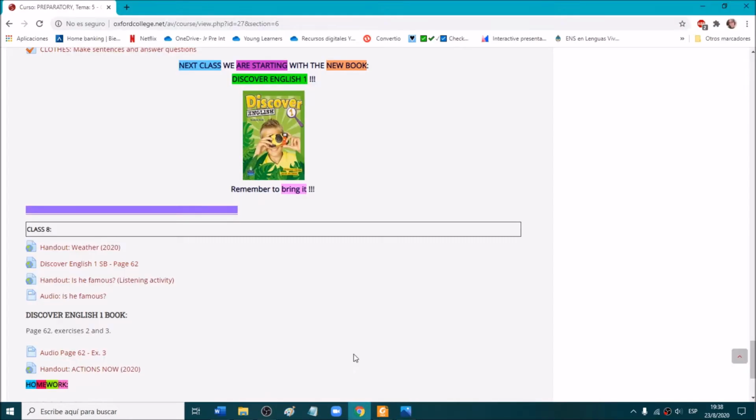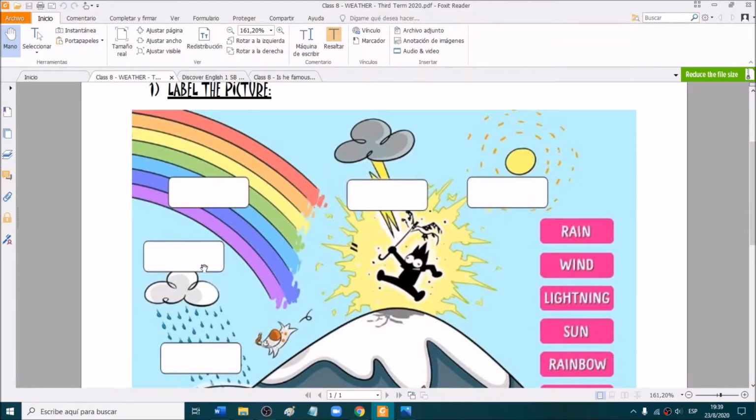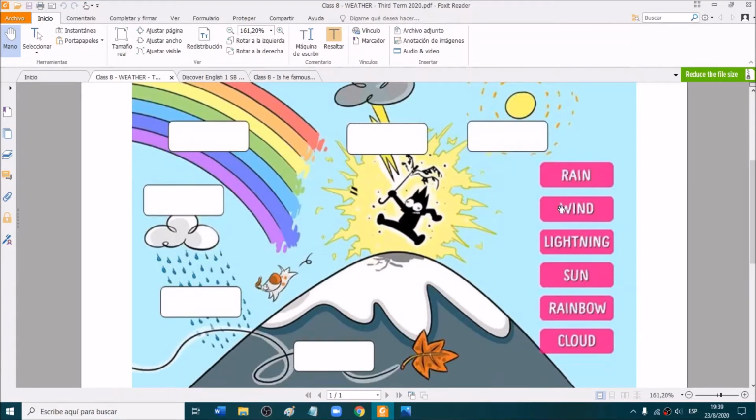Okay, so I want you to open the handout that is called weather. Weather. Do you remember what is the meaning of weather? If you do, write on the chat. What does weather mean? Here you have a picture that can help you. Good. Weather means clima. Very good. So, we have to label the picture, okay? Here we have the words, and we need to write them in the correct place, okay?